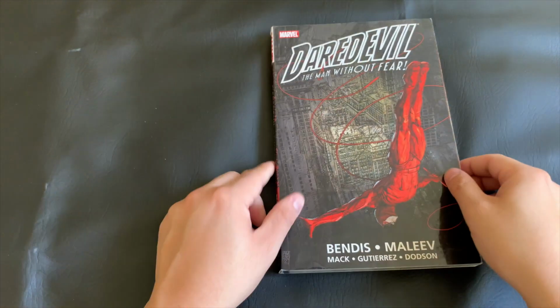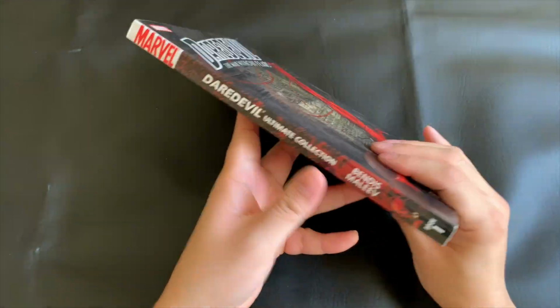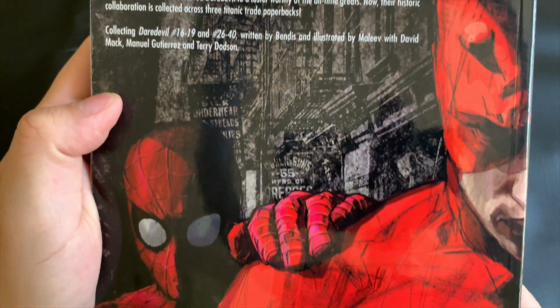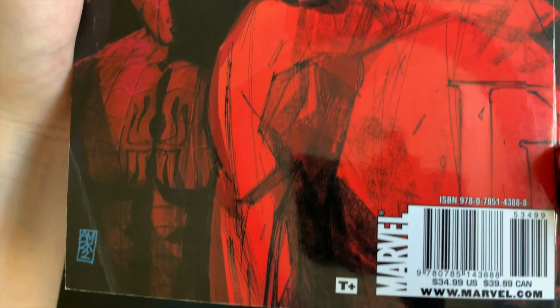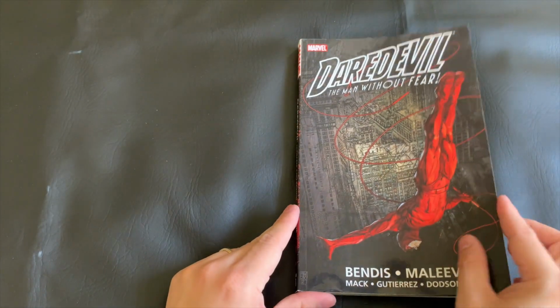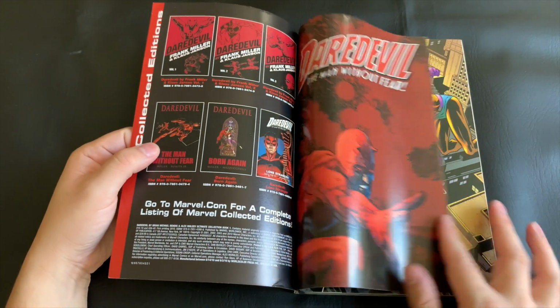And to showcase the Bendis Maleev run for today, I'm going to go ahead and show you my Volume 1 of the Daredevil by Bendis Maleev Ultimate Collections. These are a collection of standard size, big trade paperbacks. You have the entire run split across 3 of these Ultimate Collections, all of which I have.